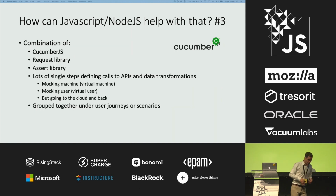The solution that we came to was a tool written in JavaScript using Node.js. The main libraries that we are using are cucumber.js and the request library, and also a bit of the assert library. Basically, we define a lot of single steps, a lot of single actions, and then using cucumber.js we put all those actions together into a group to form an X scenario, as you're going to see now.